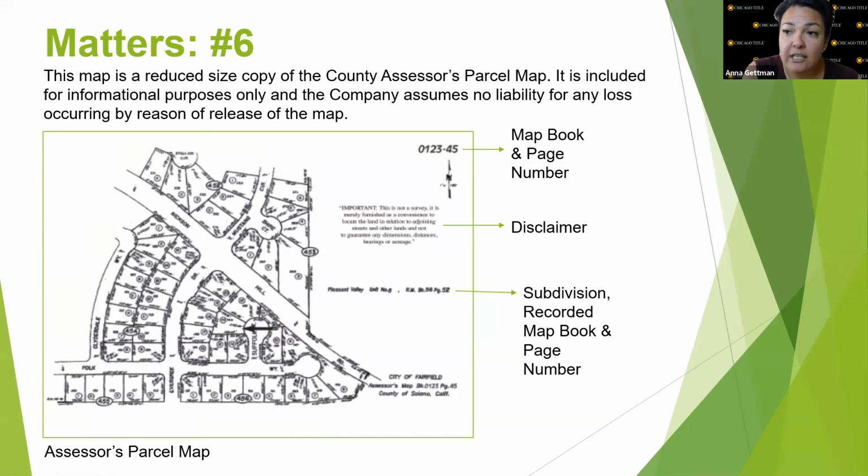So unfortunately, you'll have to go back to the appraiser and say, yeah, the recorded map says drive, we have to stick with drive, and so forth. Same thing if somebody says, oh, USPS has my address to say this.